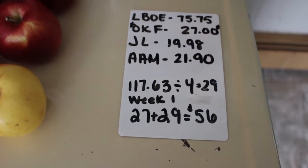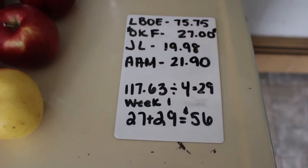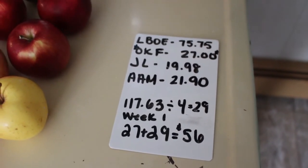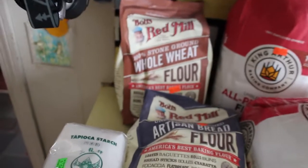This week we happened to only spend $27 from our kids' farm, which is a local farm, as you can see there. So our total this week for breakfast, lunches, and dinners ended up being $56. This happened to be a really low week. We had a lot of pantry staples, but I'd say we did pretty good.